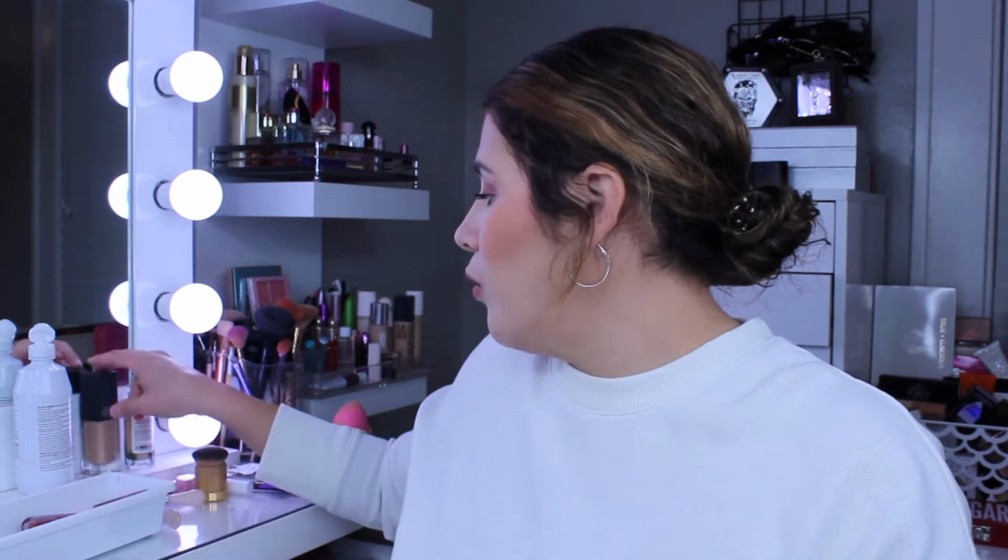Or sometimes I can just be more on the basic side if I really feel like it and not always be so glammed. So starting off with one of my favorite foundations that I've been using right now.